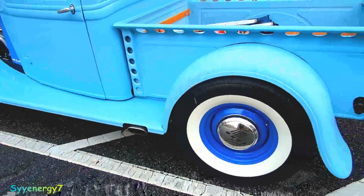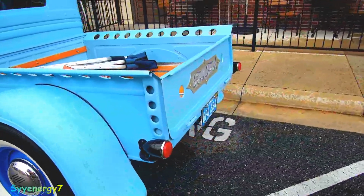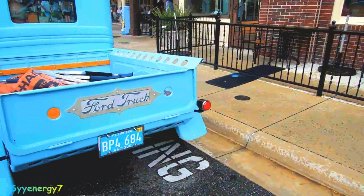Got your side pipes coming out underneath the running boards. Ford.